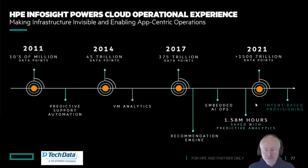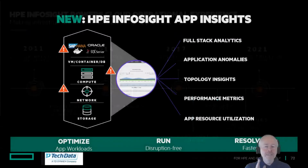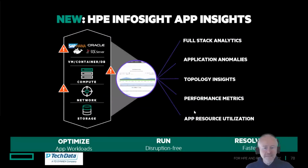Yeah, that intent-based provisioning that I just told you about. You just have to give a workload and then it will look for a storage array that can handle that workload. Who is doing this? Who has that intelligence? Well, it is InfoSight. This is the cross-stack analytics, by the way. We have the storage, the networking, the compute, the VMs, and the containers.